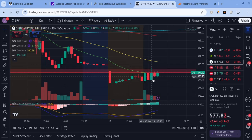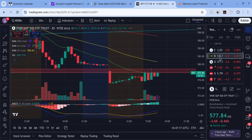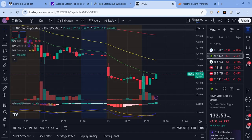For now, I think we're just trading sideways, but there is potential for us to try to bounce back above 580. I see potential in the chart, but for now, we're just trading sideways. So just keep that in mind.